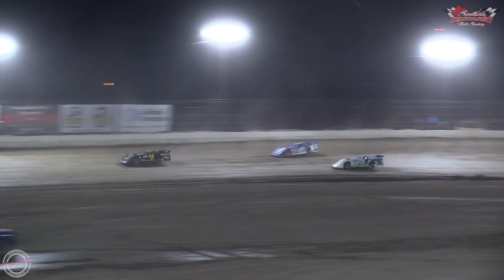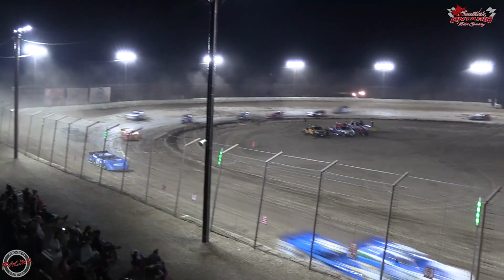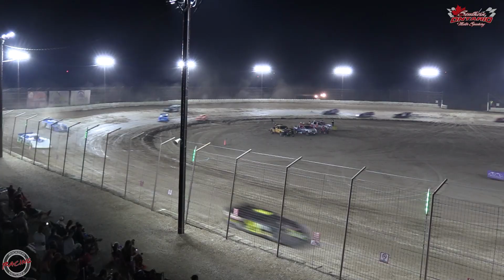Haskell with a few car lengths out front. Field now in second. Riom looking to the inside of Dale to Lewis to try and take that third spot away. They go door to door down across the stripe. Again, Lewis, Riom battling down the backstretch for that third position. Haskell out front, eight cars ahead of the four of Field.